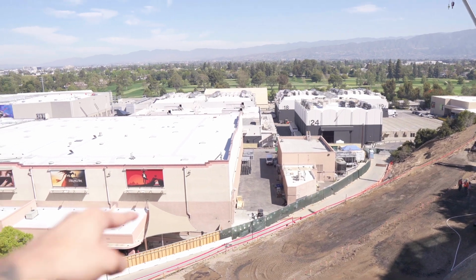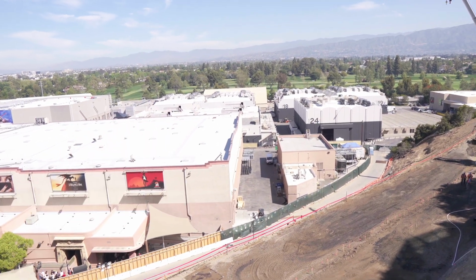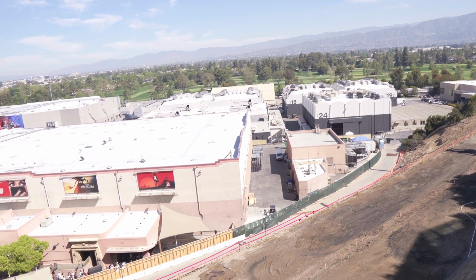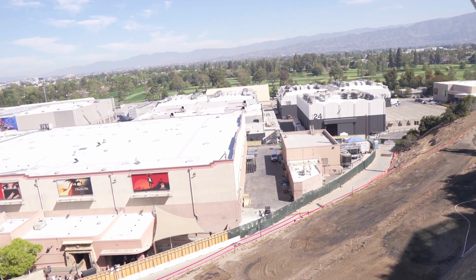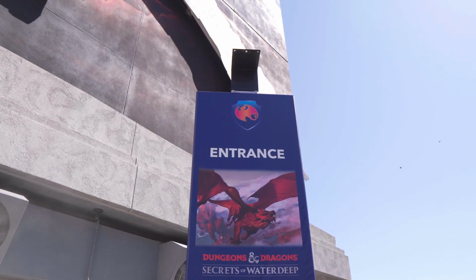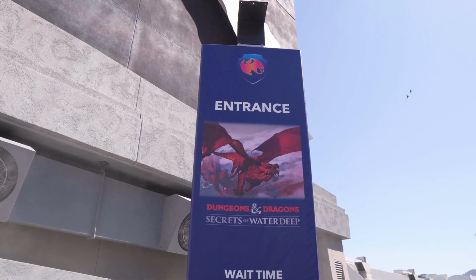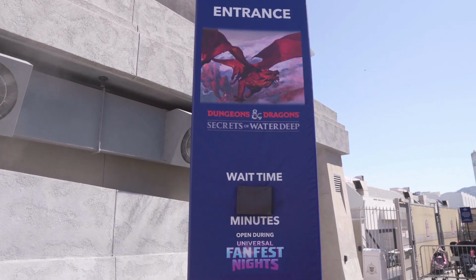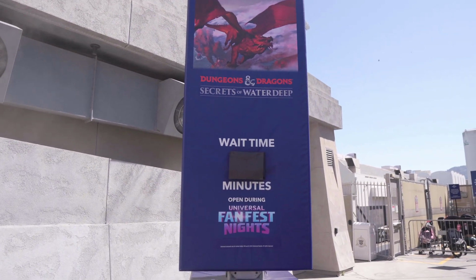As you can see way off in the distance, right there in between the mummy attraction and that building, they got the railing set up for all of the queues for FanFest night. Here it is, our first HHN sign, FanFest sign for Dungeons and Dragons, the walkthrough experience that'll be located behind Transformers in the soundstage where the weekend was last year for Horror Nights.